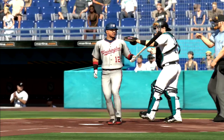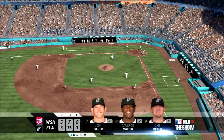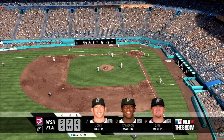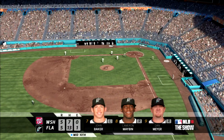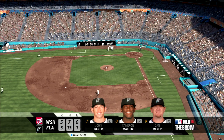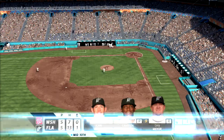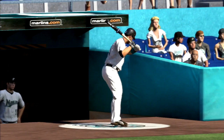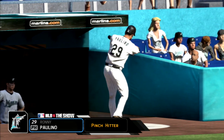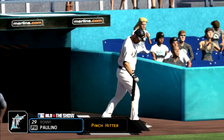And he strikes him out here for out number 3, so after a scoreless top half, they'll have a chance to win it here in the bottom half. So no runs, one hit here, no errors, one man left on. So one will win it here as we go to the bottom of inning number 10. And we are all tied 5-5. Ronnie Paulino is going to come in and pinch hit here as he's the potential winning run here in the bottom half of inning number 10.